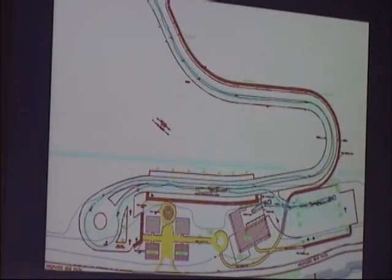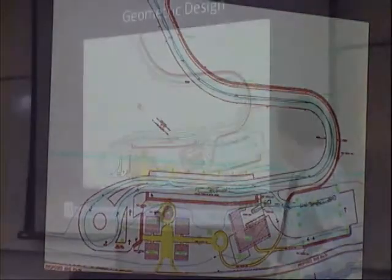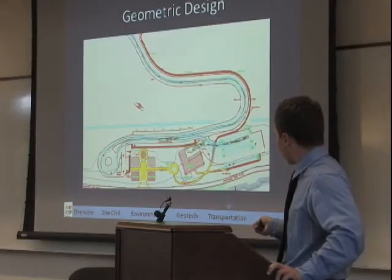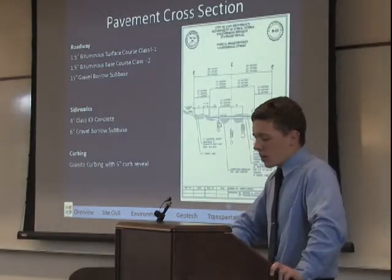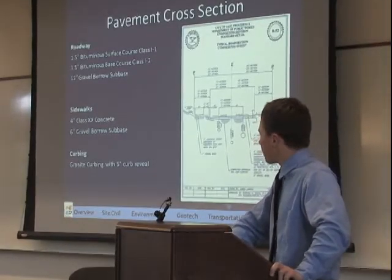The Cisco truck was determined to be more demanding, and as a result is the design vehicle shown here. The vehicle comes along, and this is the vehicle itself, access, and it can also come along here, pull in, enter and exit the loading dock and leave successfully. The pavement design was based upon East Providence standard details.